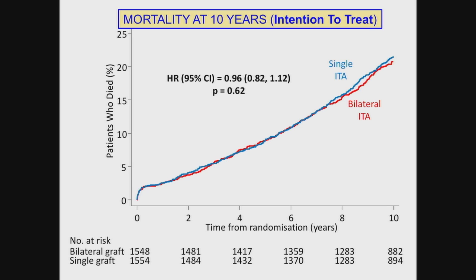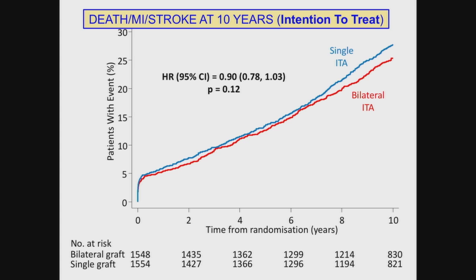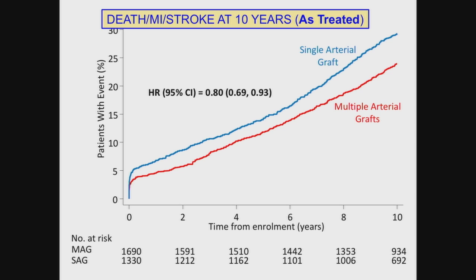So here's intention to treat, with 36% of the patients not really assigned as we had hoped: no difference in survival at 10 years. But if you simply ask the question, one artery graft versus two artery grafts, a rather striking survival benefit for patients receiving more than one arterial graft. Here's death, stroke, MI, intention to treat, no significant difference. But if you simply break them out as treated, single versus more than one arterial graft, again, a striking benefit.